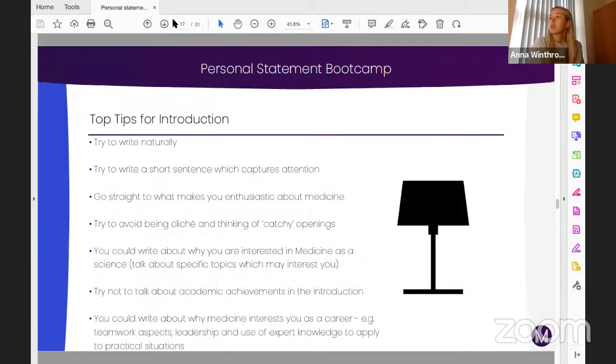Okay. Should I talk about BMJ articles I've read? Yeah, definitely, as long as you're focusing on what you've taken from them rather than lecturing on what they were about.